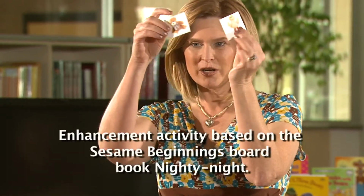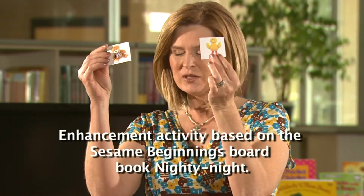But actually, in the book, each character had something that they wanted. And so here's Big Bird, he wanted his teddy bear. And so what we've done is we've taken this and we've enhanced and engaged the children, is we've taken the pictures from the books, and actually after they've read the story, then they can match what each character wanted to do. And Bert wanted his blanket.